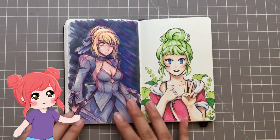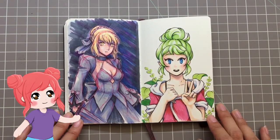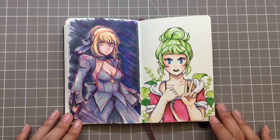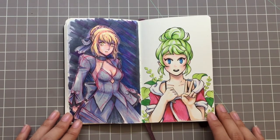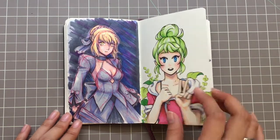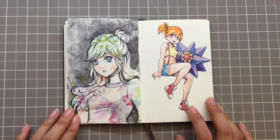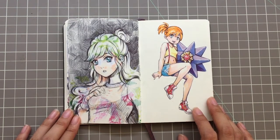On the left here we have Saber Altria from Fate Grand Order, done with Copic marker and ballpoint pen. And on the right we have another sketch with microliners and Copic markers. And when Copic markers bleed through the page, usually I'll just do a random little pen doodle on the other side because I don't want to do a really nice piece that also has ink bleeds from the previous page on it.